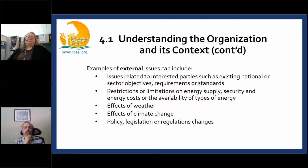And the last thing is weather, right? So if our days are warmer and our nights are warmer, you're going to have to spend more energy cooling your facility, or if we get a cold snap, we're getting some really strange weather patterns. You may have a cold snap where you have to heat things for longer. So all that's going to go into your energy management system. Next, Angela.